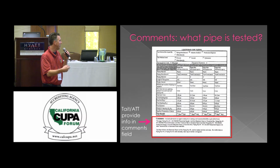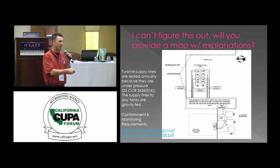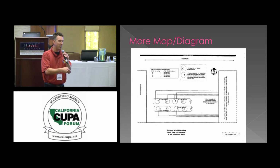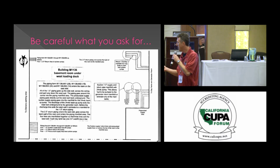Here we're asking what pipe is tested, and they finally went through this process, and they gave us very detailed information on what pipe was tested. They gave us a map that showed us pressure lines that they're doing annual integrity testing on. They showed us every line, everywhere, and they gave us more information than we knew what to do with. So be careful what you ask for. You might get it. It was helpful, though, in figuring out how to determine compliance here.